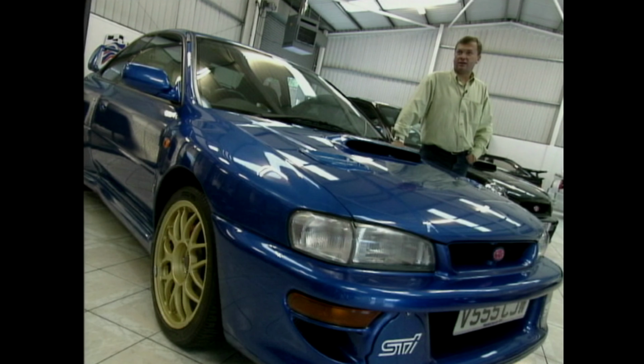You need to check the diffs, particularly on some of the STI versions, which have got the diff lock. Drive the car, some of them can be faulty, but you can hear the bearing noises. Check the gears and synchros.